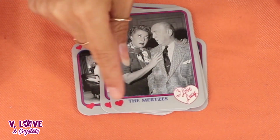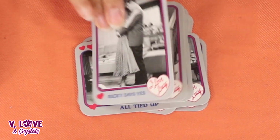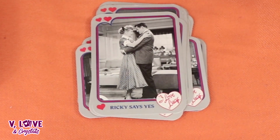Like this, you would say the Mertzes. You're like, what? The Mertzes? But if you go by what they're doing with their body language or their facial expressions, then you can fill in the blanks with your own intuition. Like the boys, what? But if you look into their eyes and try to guess what they're feeling, that will take you further in your reading, into your message.